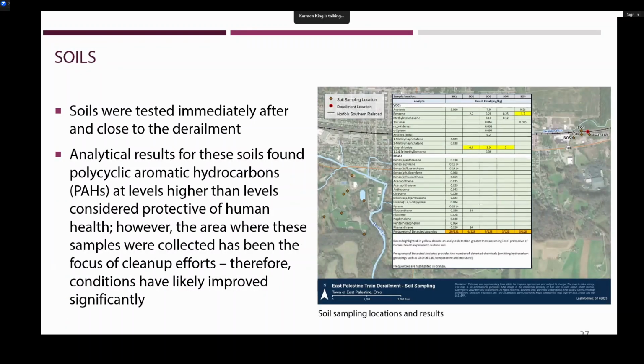Soils. Soils are an important environmental material immediately adjacent to the spill. The soils were heavily contaminated. And you're again looking at a map that I pulled out of the document that depicts the sampling locations for which data was available at the time this document was pulled together. And there were 5 samples immediately around the train derailment. These were analyzed for upwards of 128 to 131 different chemicals.